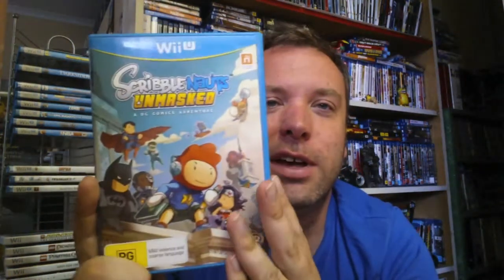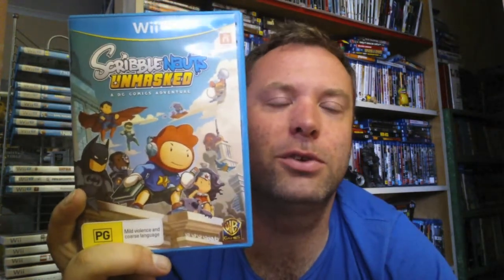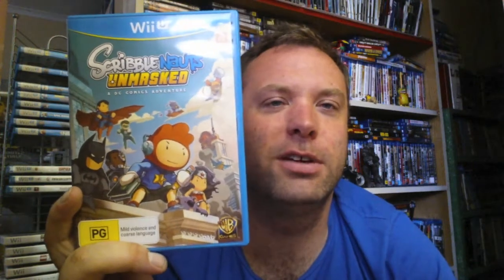Next couple here are actually ones which I got in an eBay bulk deal, so I'm seeing all these together in one big lot. Got Scribblenauts Unmasked, which I haven't played yet. I do own Scribblenauts Unlimited, which is a really cool puzzle type game. You have to solve puzzles, like if there's a house on fire, you create a fireman. You type in fireman, and the fireman will appear on the screen and put out the fire. And that's how you solve the puzzles.